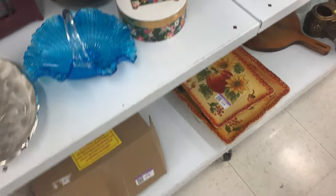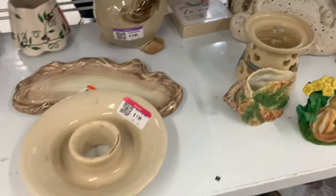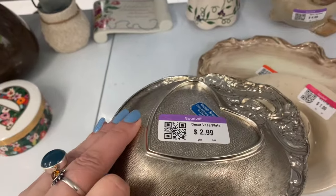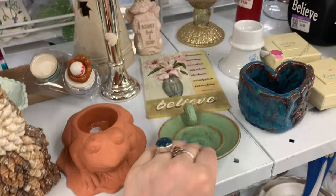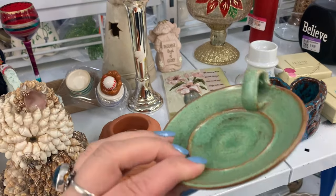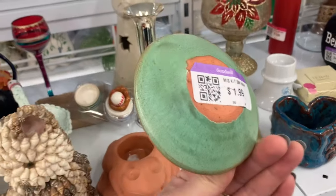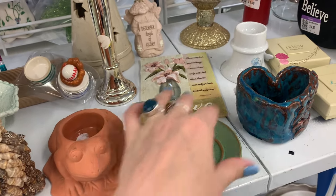It's a really cute little trinket box. We got a duck over here. Tarnish resistant. This is adorable. Look at this little piece of pottery. This might be the first thing that I see that I actually like. It's just a small little piece of pottery, cute for a little tea light, you know?